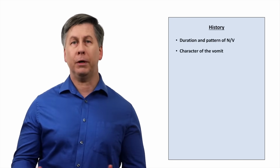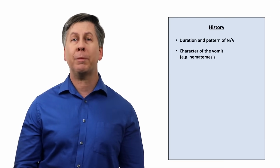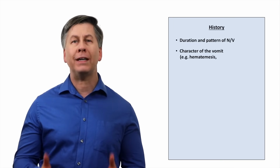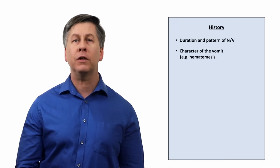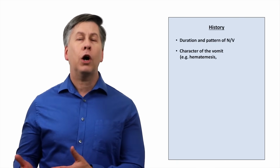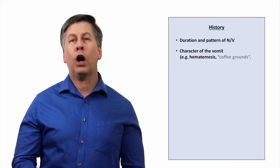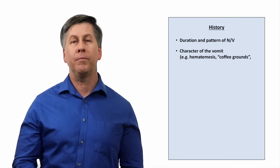What's the character of the vomit? Bloody vomit is called hematemesis and suggests upper GI pathology such as esophagitis, gastritis, or peptic ulcer disease. However, some of these patients will have a Mallory-Weiss tear, in which repeated vomiting causes a tear in the inner lining of the esophagus, which is then responsible for the bleeding. In other words, the cause of the nausea and vomiting and the cause of the bleeding are not necessarily the same thing. Vomit that contains material resembling coffee grounds is suggestive of the expulsion of partially digested older blood.